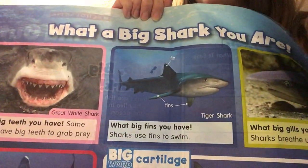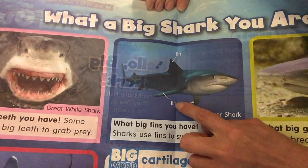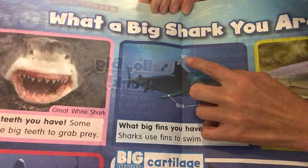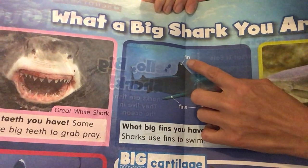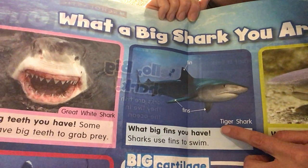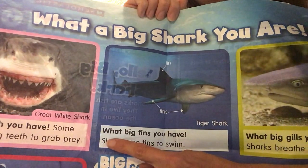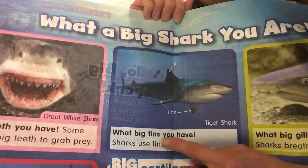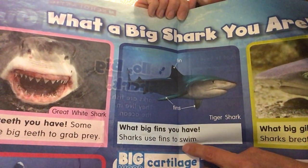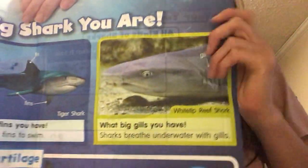Let's look at the next box. This is the box that had the diagram. Let's look closely. The diagram is pointing to these. What are these? His fins. And what is this up here? Another fin. So he has one fin at the top and then two down below. This kind of shark is a tiger shark. The caption tells us. Okay, let's read. What big fins you have. Sharks use fins to swim.